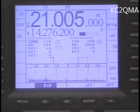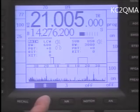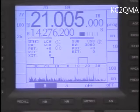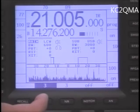The hardware noise blanker is turned on and off by holding the NB button. You can see the H now went off. The multi-knob is used to adjust the value of noise blanker, with higher values being more aggressive on unwanted noise. These noise blankers can be used together in tandem or separately.